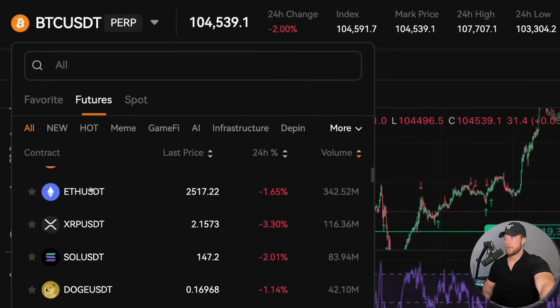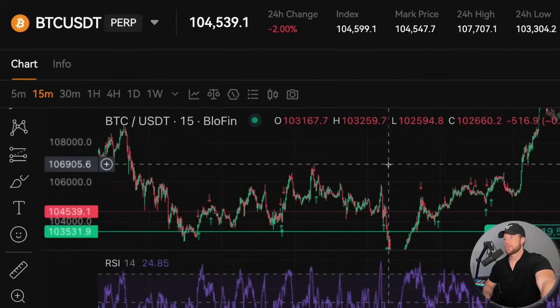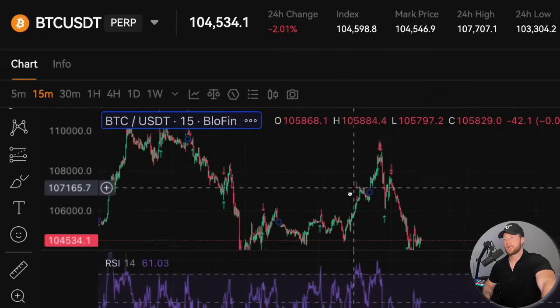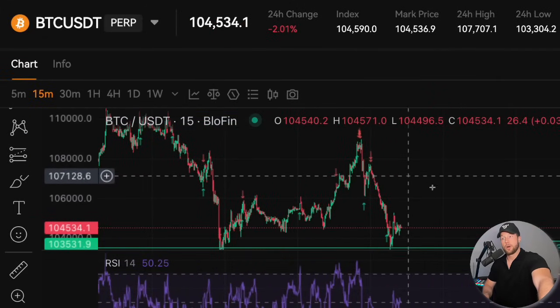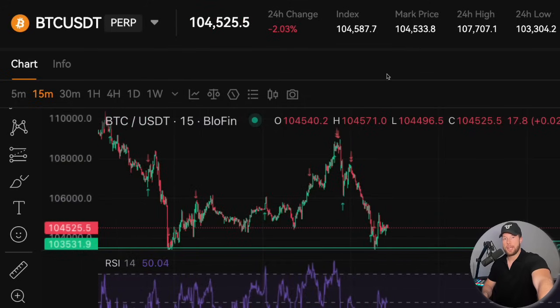Usually I like to trade the large cap projects like XRP, Bitcoin, Ethereum, Solana, Dogecoin, Pepe. And if we watch Bitcoin, this will give us an understanding of what's going to happen with the rest of the market, because if Bitcoin is in downtrend, then altcoins are going to be bleeding out even more. So I always start my day out, when I wake up, whether I wake up at 6 in the morning or noon, looking at Bitcoin, because this gives me a pulse on the entire market and what's happening.